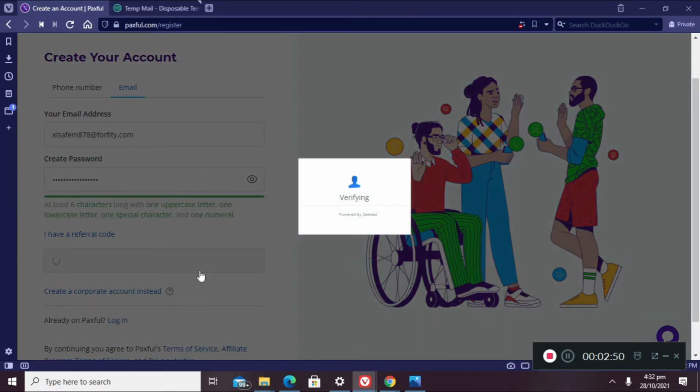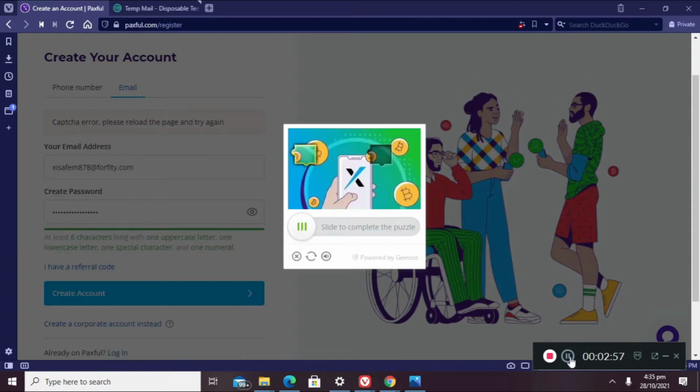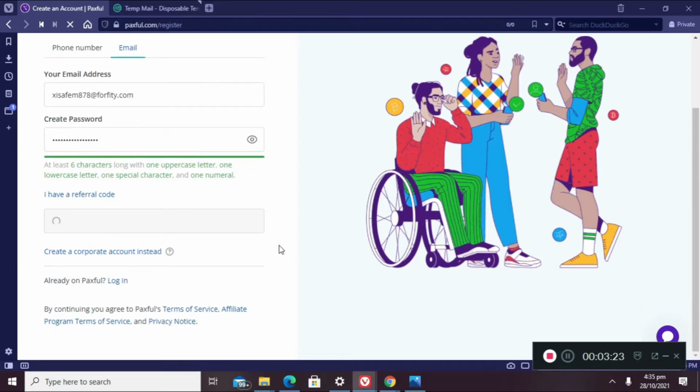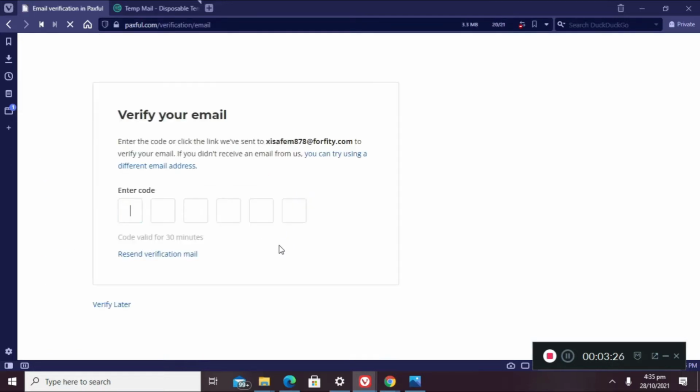Whenever you want to create an account, Paxful has a verification process that you are going to go through. So what we'll do is I will slide to complete the puzzle. Very simple. So we are done verifying. Since we don't have a referral code, we'll just move straight into creating the account.